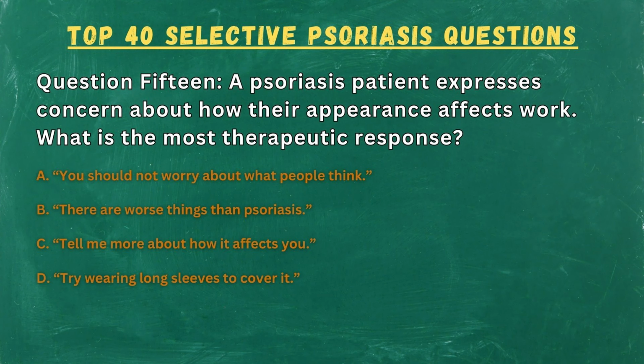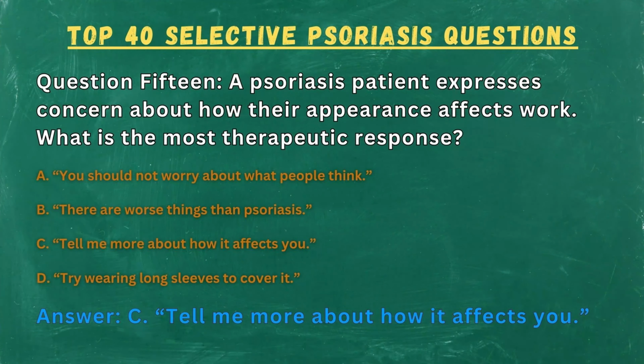Question 15. A psoriasis patient expresses concern about how their appearance affects work. What is the most therapeutic response? A. You should not worry about what people think. B. There are worse things than psoriasis. C. Tell me more about how it affects you. D. Try wearing long sleeves to cover it. Answer. C. Tell me more about how it affects you.